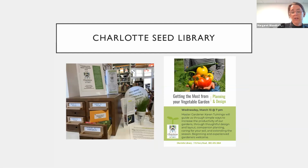The next project that we've done here at the library is the Charlotte Seed Library. I'm sure most of you are familiar with seed libraries, but just in case you're not, this is a situation, we're using old library card catalog drawers, where we have a collection of seeds and people can come and check out small packets of seeds, take them home in the spring, plant them in their garden. If they get a good harvest, we invite them to save some of the seeds and bring them back so that we can return those back to the catalog and continue to make seeds available to others in our community.